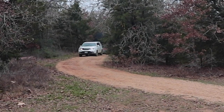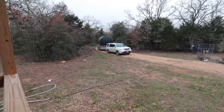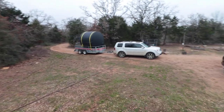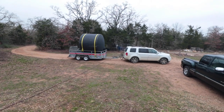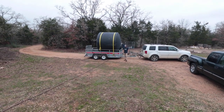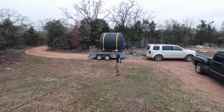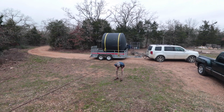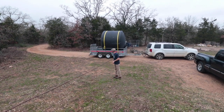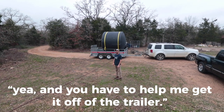Oh! Holy crap! Oh my gosh! Like, that could hold enough for a city! I didn't get the big one. It's like what they put Shamu in. That thing is huge! And we're having two of them? Yeah, I mean, you gotta help me get it off.